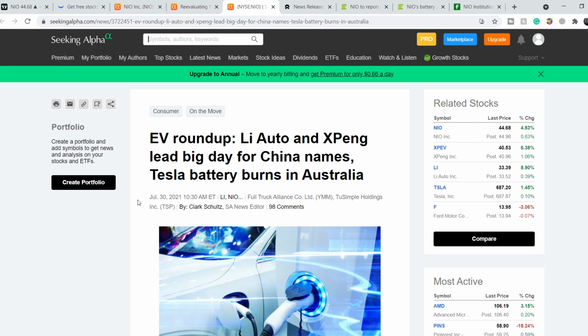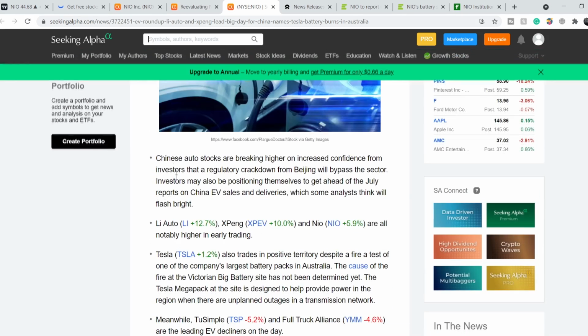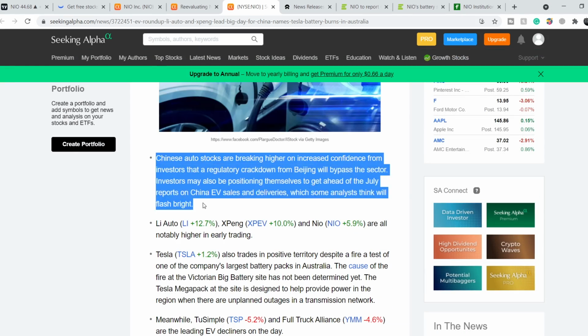Let me show you this article. It was published also on Seeking Alpha on July 30th, and it's titled "EV Roundup: Li Auto and Xpeng lead a big day for China names, Tesla battery burns in Australia." And I want to quote you just the first bullet. Chinese auto stocks are breaking higher on increased confidence from investors that a regulatory crackdown from Beijing will bypass this sector.